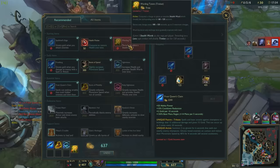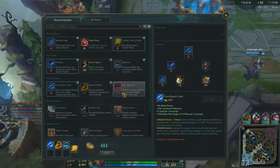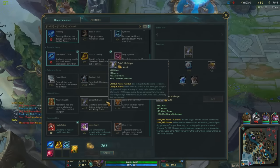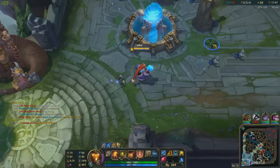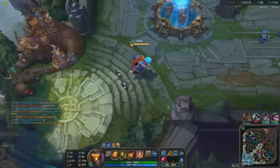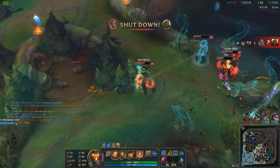Oh, man, I don't know what to get myself. Let's see. They only have, like, 1 AP. So let's grab myself. We're gonna go Randunes or something like that. Yeah, let's go Randunes. Sell this for that. Man, everyone is low. Holy cow.